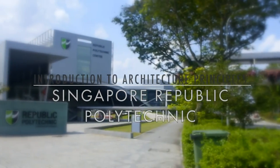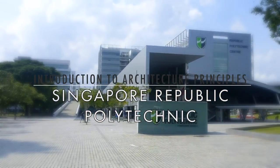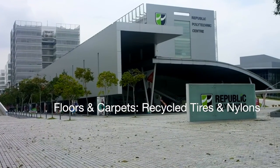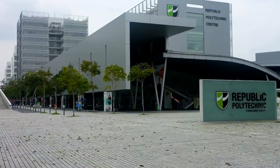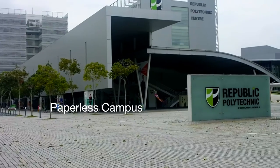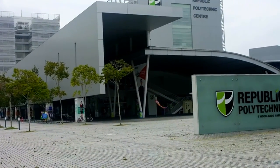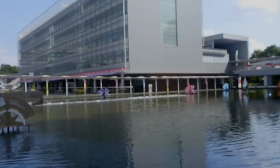Republic Polytechnic, currently the newest polytechnic in Singapore. Created by Fumihiko Maki, it is known to be an environmental campus as the campus carpets and floors are made of recycled tires and nylon. Also well known to be a paperless campus, the school's admin and academic paperwork are handled by IT technologies.